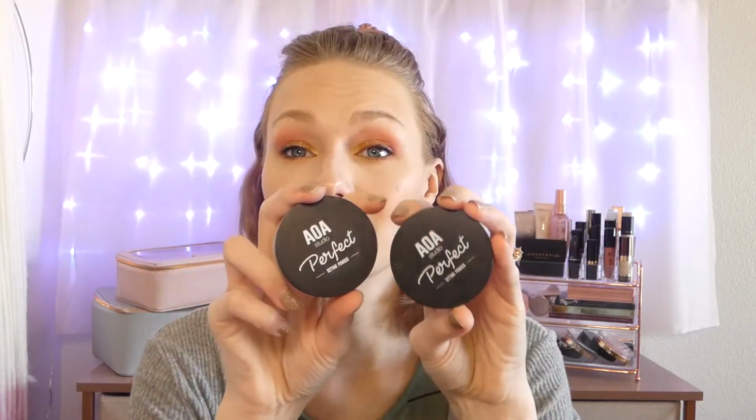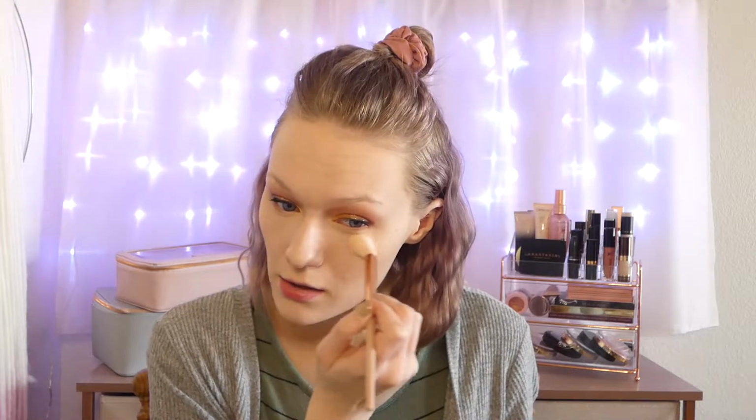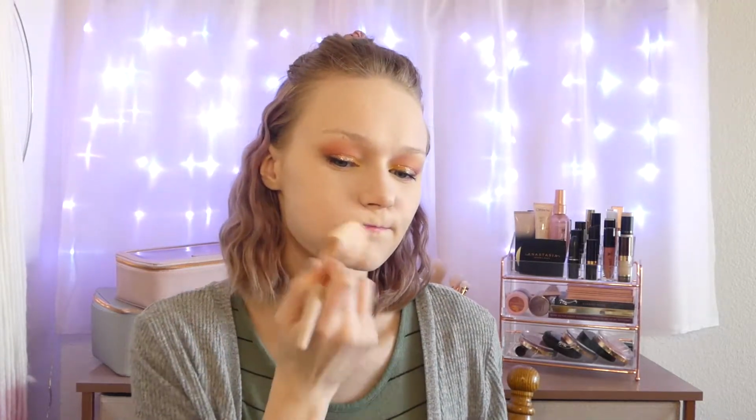But the ones that we use today are the AOA Studio. And now I don't remember in my video, I think I only used one of these, probably the original translucent, but I've honestly been enjoying both of them. I had picked up both their brightening one here and also their matte translucent, and I love using these in combination. I'll usually start first with the brightening one, taking a smaller brush, and then running that underneath the eyes to set the concealer to keep things nice and bright underneath there, and then going in afterwards and setting the rest of the face with the matte translucent powder.